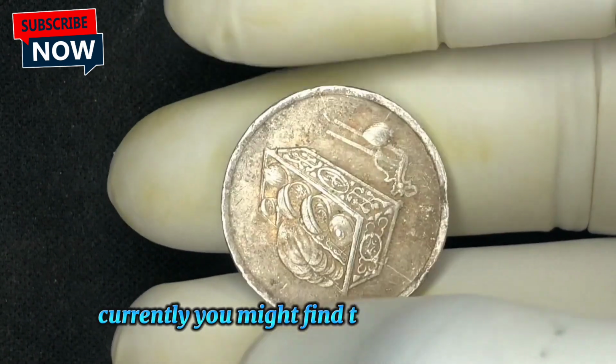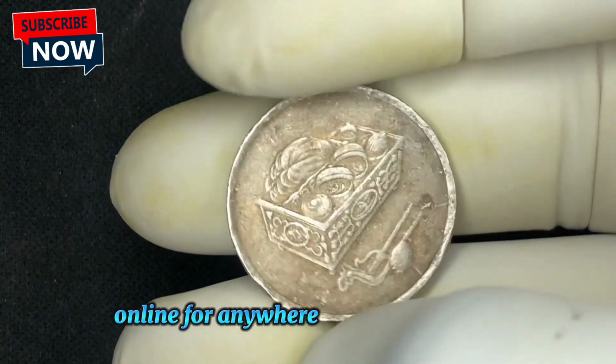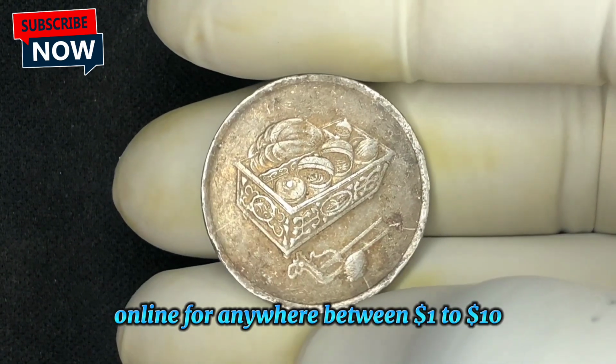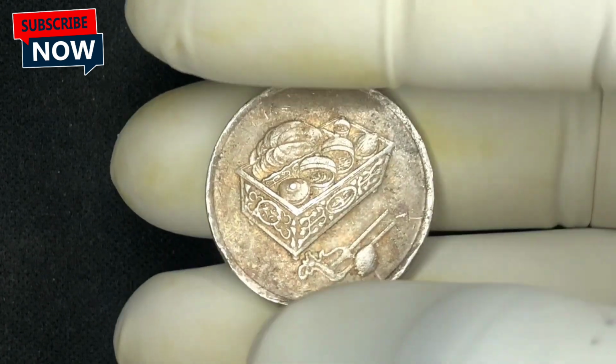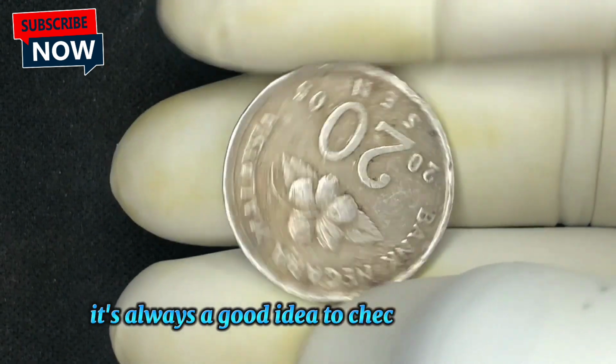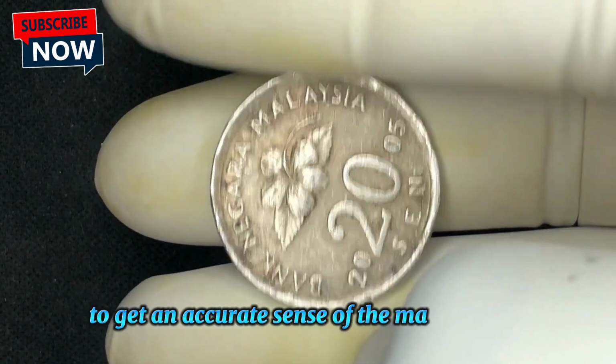Currently, you might find these coins listed online for anywhere between $1 to $10, depending on their condition and any unique characteristics they might possess. It's always a good idea to check recent sales to get an accurate sense of the market value.